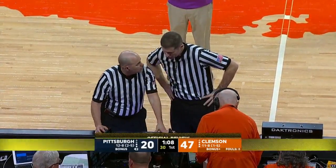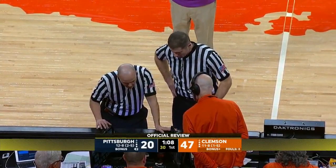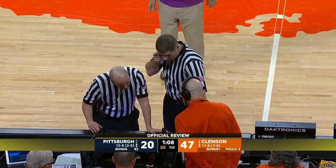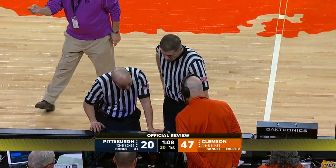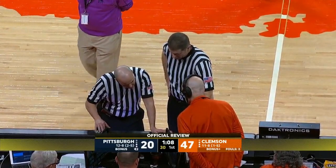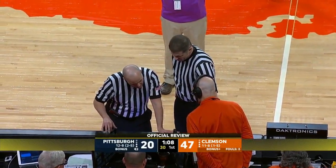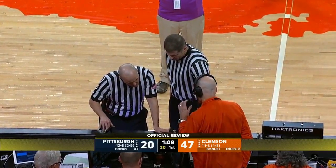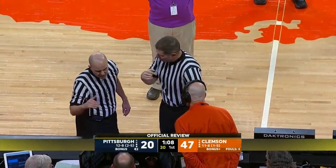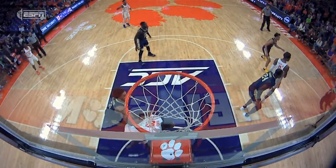So we're going to have an official review. That's Brian Dorsey on the left, Tony Henderson next to him. And if they're looking at a hook and hold, it's something that we've been hearing about a lot this season. They're trying to remove the play. If there's player safety involved, they can take a common foul and upgrade it to an F1 if they feel like there was a dangerous play.